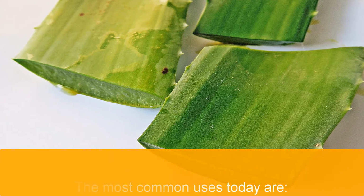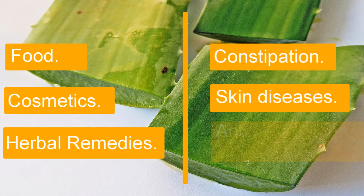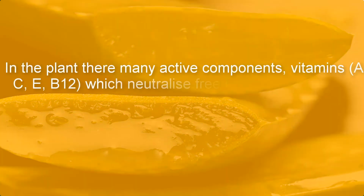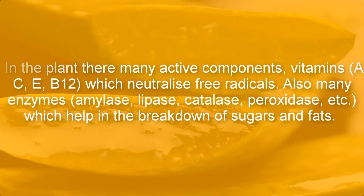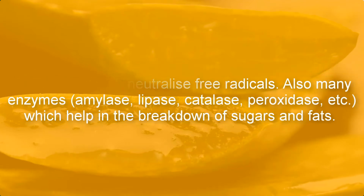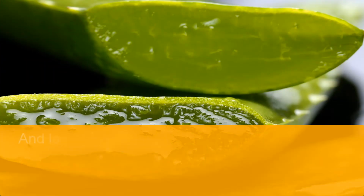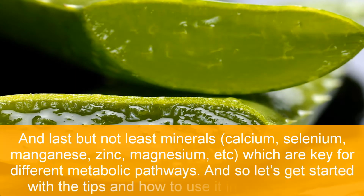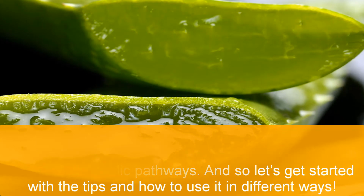The most common uses today are food, cosmetics, herbal remedies, constipation, skin diseases, antibacterial properties. In the plant, there are many active components: vitamins A, C, E, B12, which neutralize free radicals, also many enzymes, amylase, lipase, catalase, peroxidase, etc., which help in the breakdown of sugars and fats. And last but not least, minerals, calcium, selenium, manganese, zinc, magnesium, etc., which are key for different metabolic pathways. And so let's get started with the tips and how to use it in different ways.